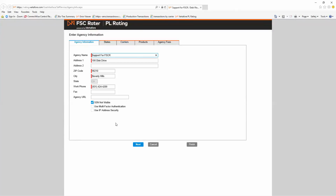You have some options. If you don't want the Social Security numbers to be visible, in other words, if a user is typing a Social Security number and you don't want that to be seen on the screen, it encrypts it, you can put a checkbox there. If you want to use multi-factor authentication, that's where you check that. Your users will need to go through and set up a Ping ID and complete that process. We also have a feature for the agency called Use IP Agency Security. So if you only want your users to be able to log in from the office and not from home, you can implement IP Agency Security.